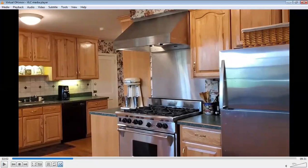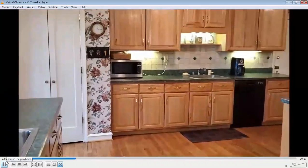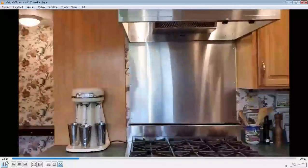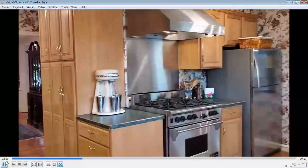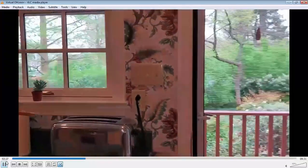So this is a true gourmet kitchen. The owner is actually a chef, and this is a Wolf 6-burner gas stove, and of course this hood is vented to the outside. And you can see it's got a serious splash screen here. Okay, get a good look at that. And there's looking back towards the dining room and the family room.